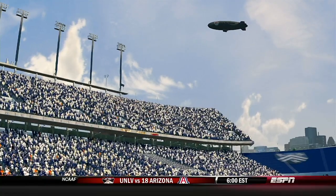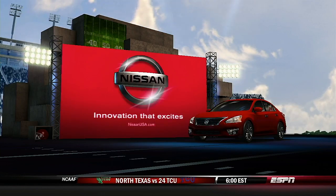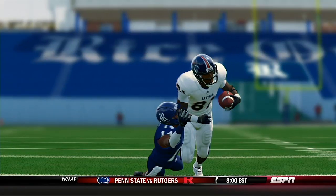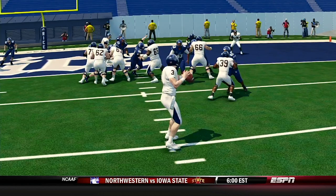Hi, everybody. Glad to have you with us on the EA Sports NCAA Football 14 Halftime Show presented by Nissan. Innovation that excites. Keith Davis, David Pollack here in the studio as always to lend a little perspective to what just went down in the 30 minutes.